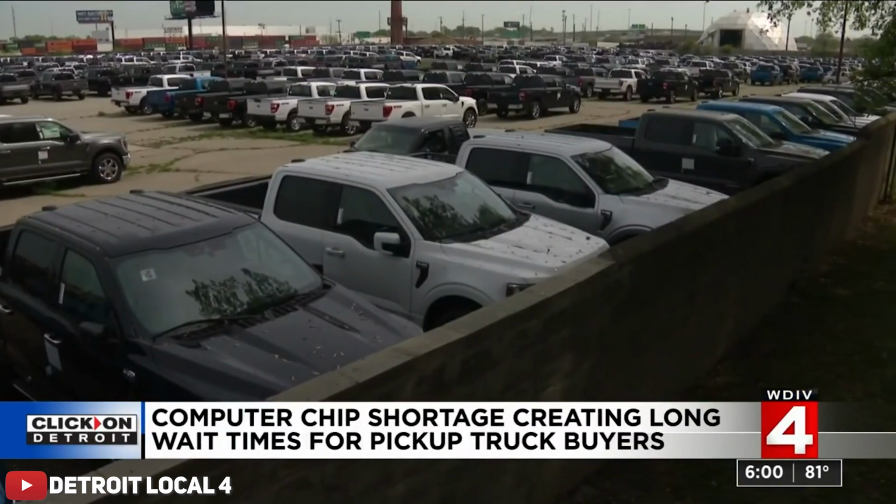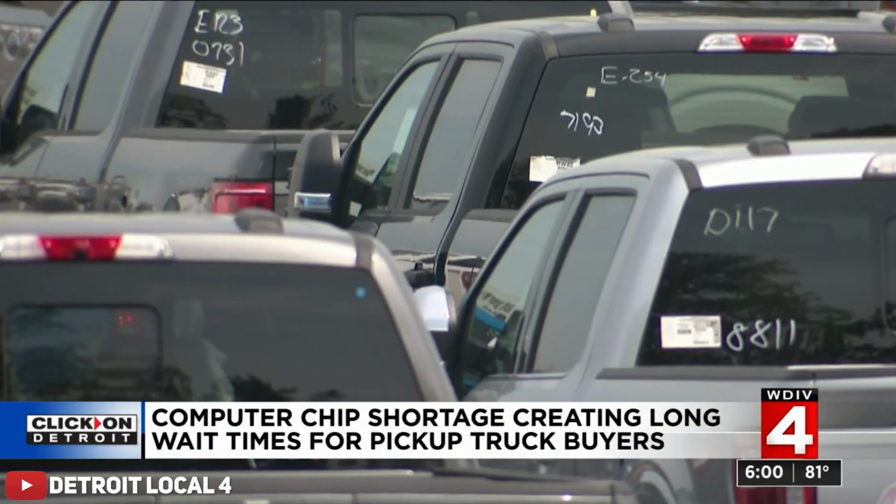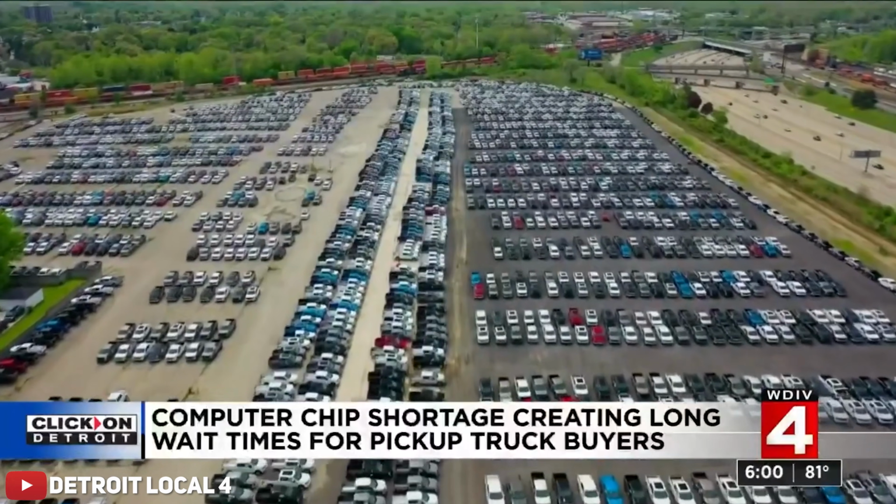But in today's market with the microchip shortages and the lack of truck computers and just random pickups sitting around everywhere, these trucks are going for a hot dollar right now.